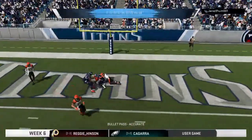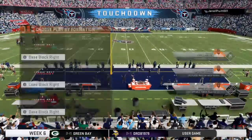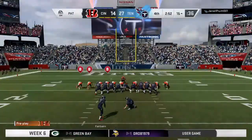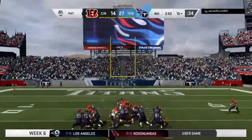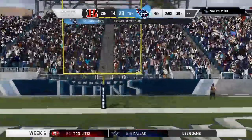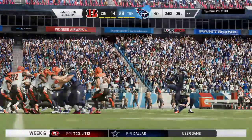And it's caught in the end zone. Touchdown, Tennessee. A.J. Brown with his 2nd touchdown of the game, 4th of the year. And the Titans are able to extend their lead. Extra point by Fairbairn, up and good. And the lead now up to 14.